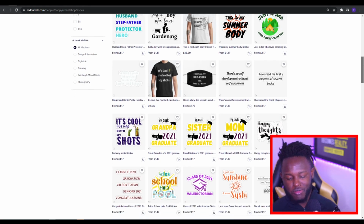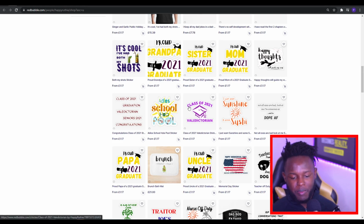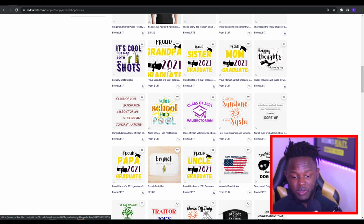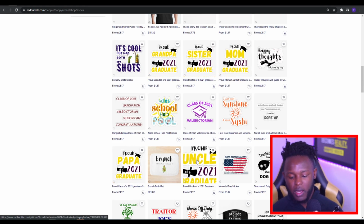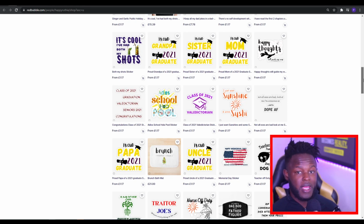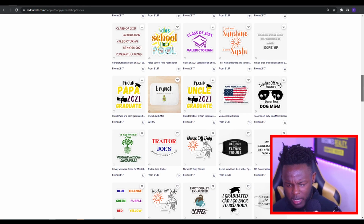Text-based designs are really good to do, and I'm seeing they've even created some scalable designs. So I'm seeing proud grandpa of a 2021 graduate, and then obviously it's literally the same design. They've changed the grandpa to sister to mom, papa, uncle. That's something that can actually save you a lot of time, allowing you to create a lot of designs in a short space of time for people that aren't already doing that.